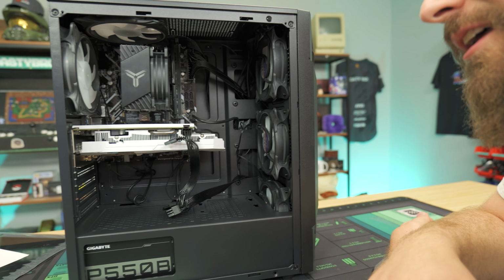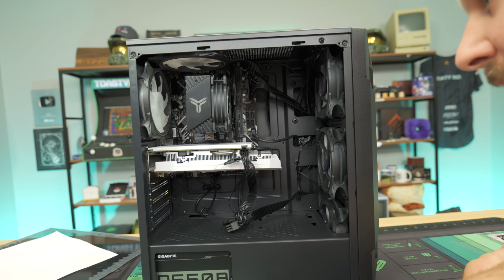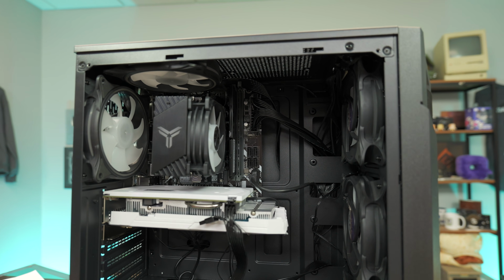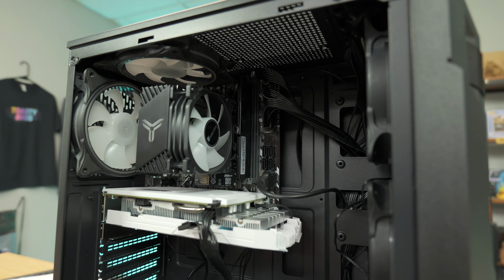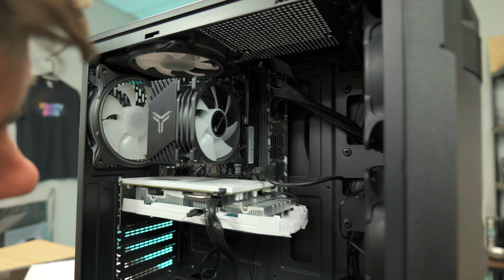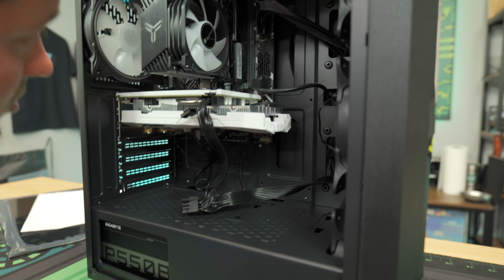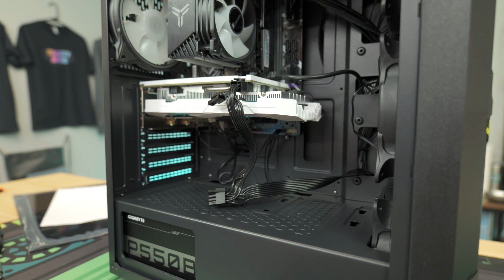Single channel 8 gigs, not a fan of that. That's not going to be great. Is it name brand? Or we are looking at King Bank. We've seen that before. King Bank. But I wouldn't say name brand. All right, now wait a minute, is this a Gigabyte motherboard? Wow, it looks so new. I'm like, there's no way that it's a new B365.